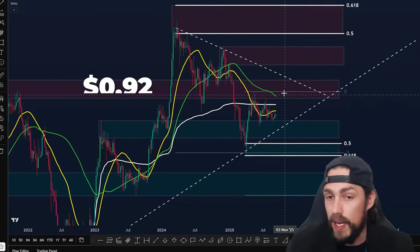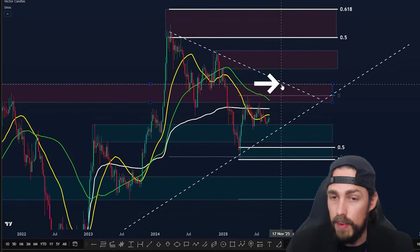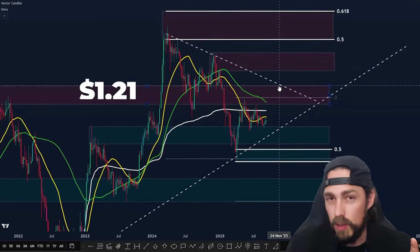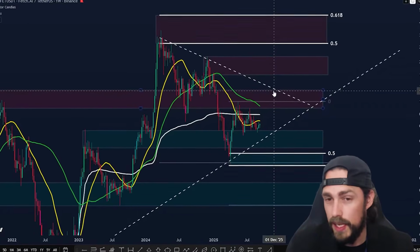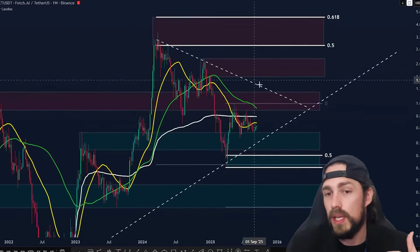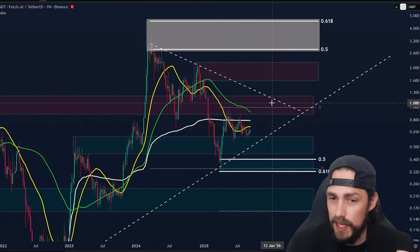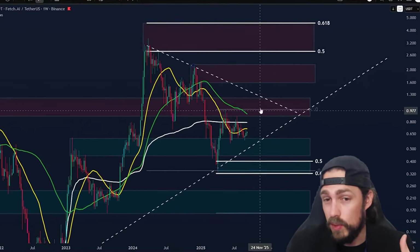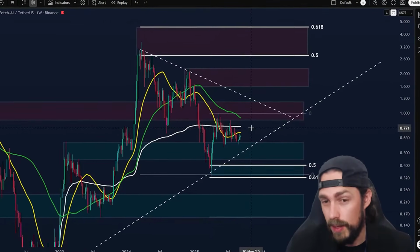This will pave the way for us to potentially retest this downtrend on the top side of price, which is currently sitting at roughly about $1.21, and then we can potentially have a change of character moment in the chart with a breakout above this downtrend, and then we can actually look at targeting these higher areas. But until we see that, we do need to treat this downtrend with respect, and we need to trade with the trend until we have that confirmed breakout.